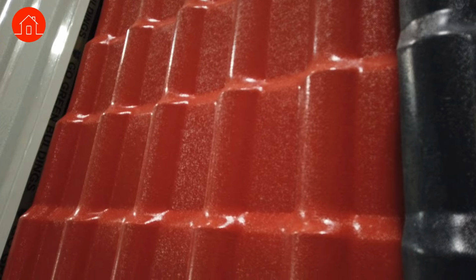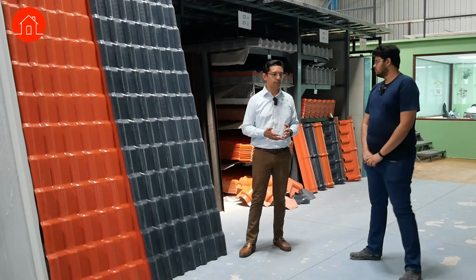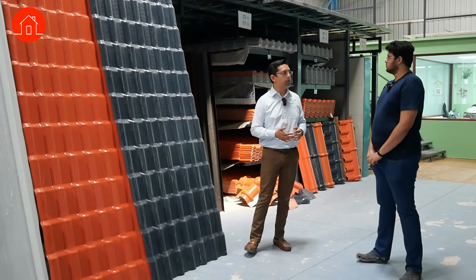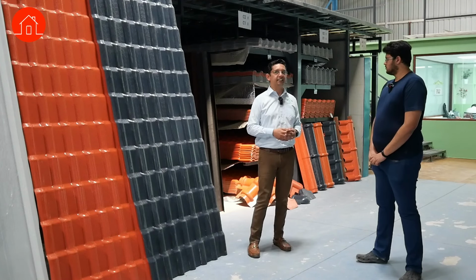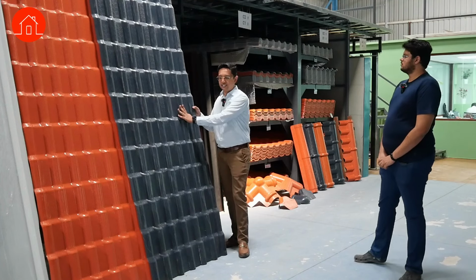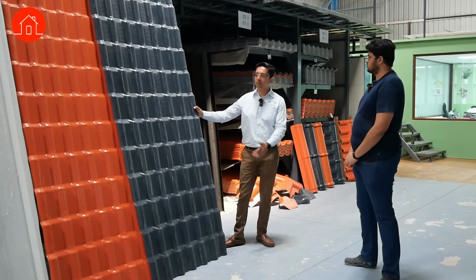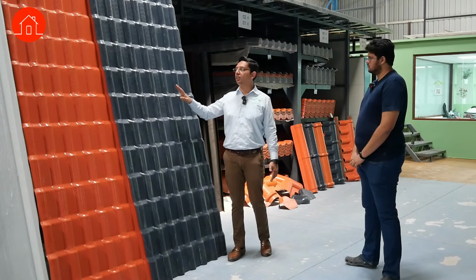We call it UPVC. To talk about UPVC, it's unplasticized polyvinyl chloride. So in UPVC, we have again corrugated sheets, and we also have something called tile profile sheet. Someone who wants an aesthetic sense, see, you can see this product. So the product has a thickness of 2.5 mm, and we get it in two shades. One is terracotta and one is cool gray.